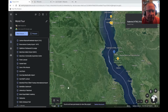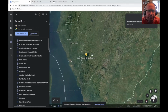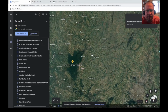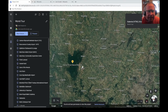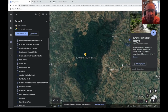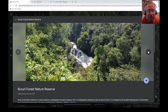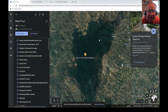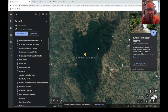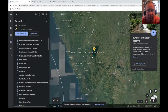So one of our first areas that we're going to fly over is this Bururi Forest Nature Preserve. And I don't know much about it. There's a lot of really cool pictures that you can find online. You've got some waterfalls, some places to visit, of course. We're not going to be landing there, but I think it might present itself with a really cool flyover. So let's just take a look as we go down.